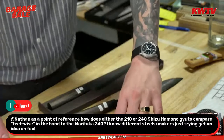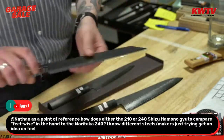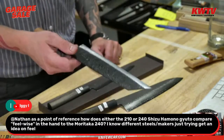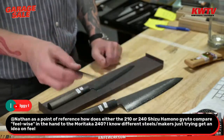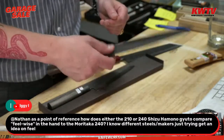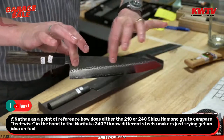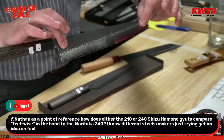It's a different knife, but I do have the 240 Kiritsuke here because it's the closest knife we have in stock. Yeah, see, the Moritakas just feel better balanced to me. And I don't mean that they're balanced at a certain point. They just feel like I have a little more control over them. I like the Shizu a lot. It feels very heavy in the center here, whereas my Moritaka feels like the weight's distributed throughout the blade.